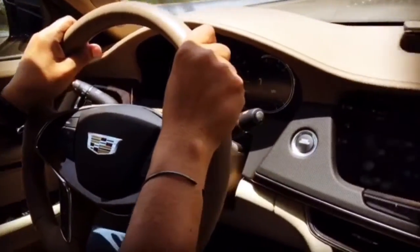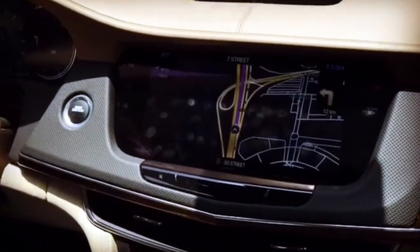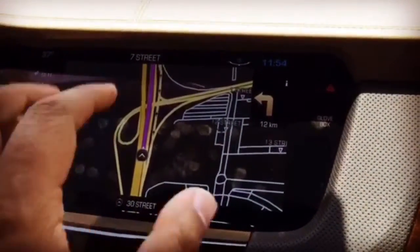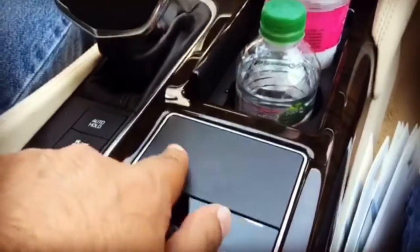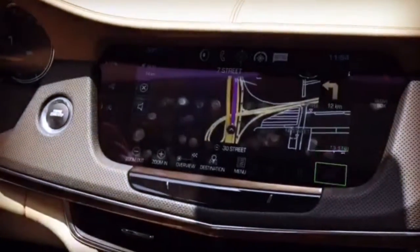So this is the interior of the new CT6. As you can see, it's all very, very high-tech, with a 10-inch screen there. It's all touch, but in addition to touch it also has proximity, so if I come close I can get all the controls up. I've now got a mouse pad here and I can literally do the same things. It's just like using a mouse, so you can actually operate it from there.